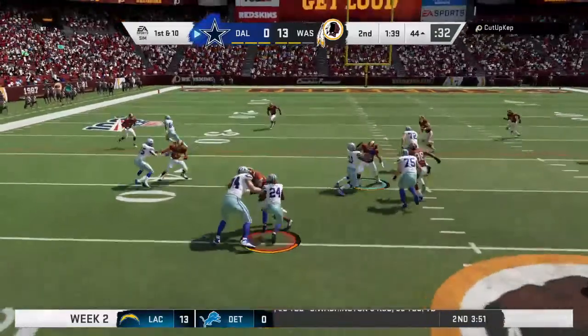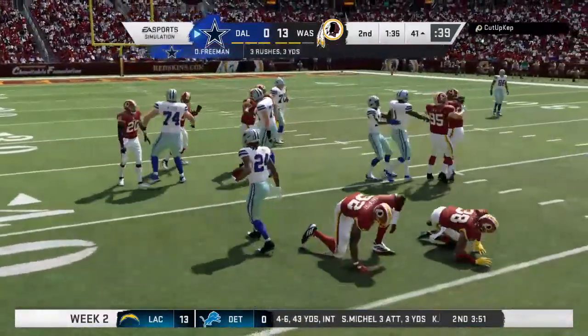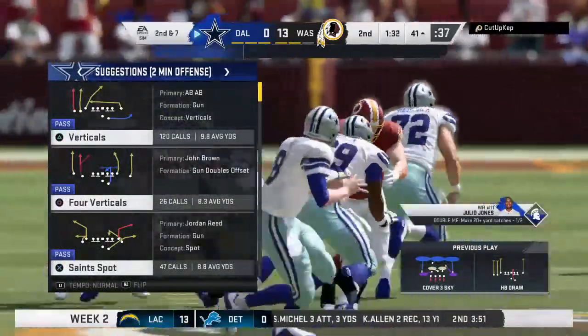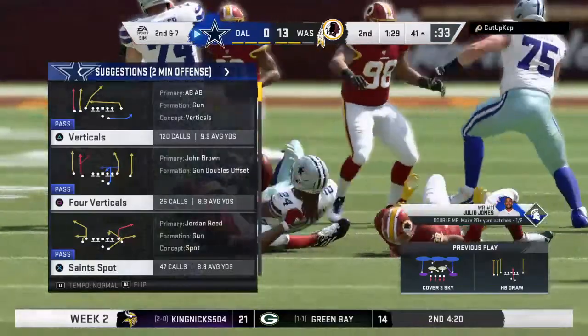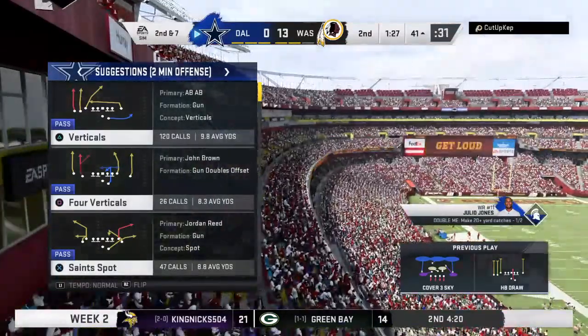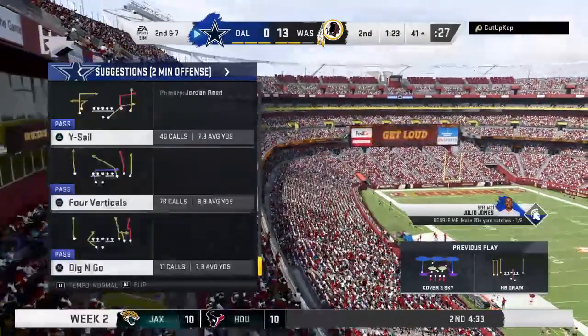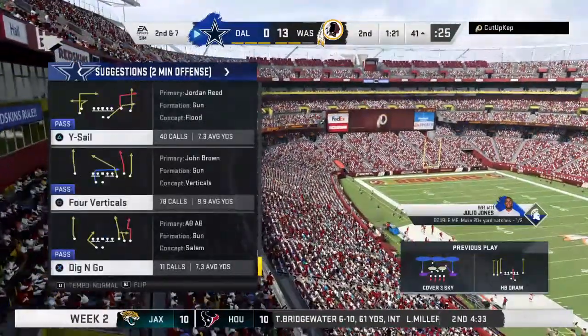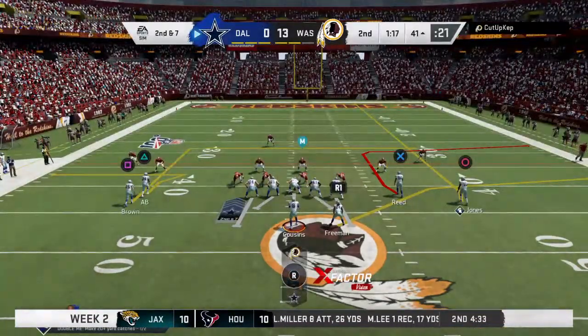On the draw, this will be Freeman. A gain of 3, 2nd down. The passing game's been working quite well so far, but the running game's been a little bit of a struggle, and that's a surprise to me. Typically, when you can throw it, you've opened up lanes for your runners. The last run got 3. Now here's 2nd and 7. Let's go.